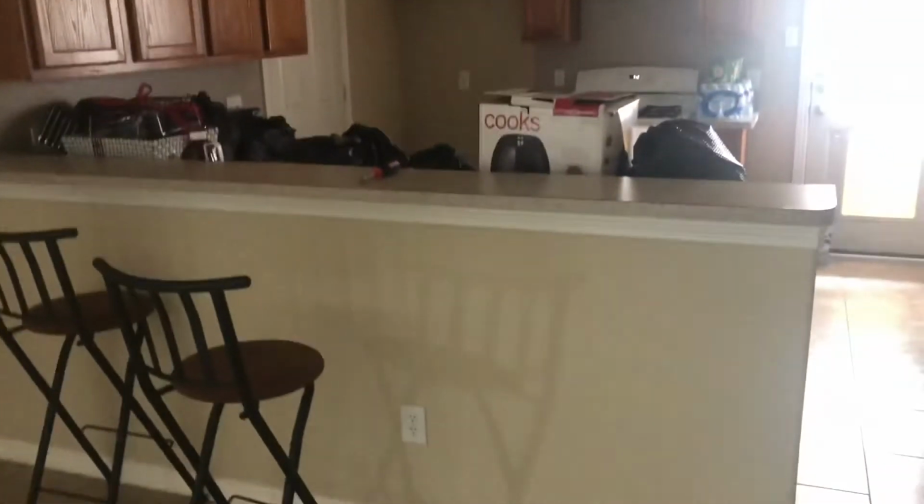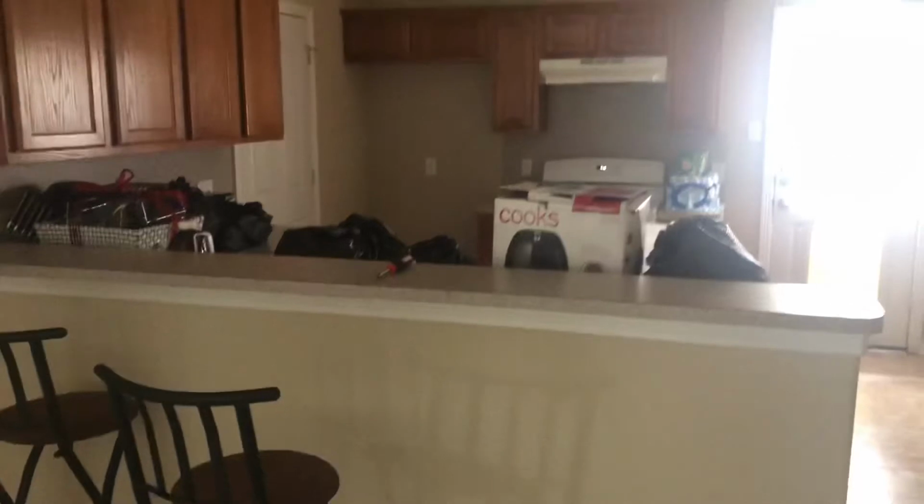I have a few little items in there. The kitchen items, nothing has been unpacked, but that's the kitchen. And this is the back door. It has a doggy door. I don't think I will use that.